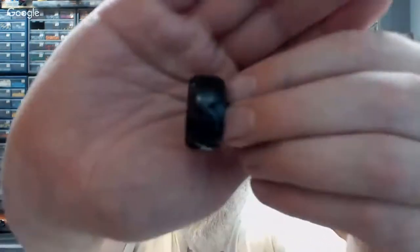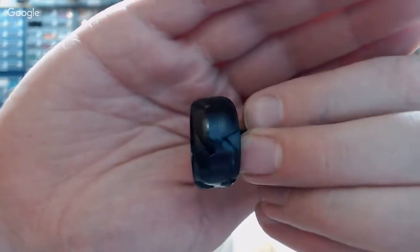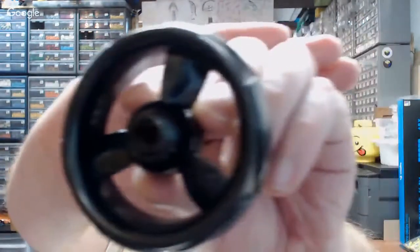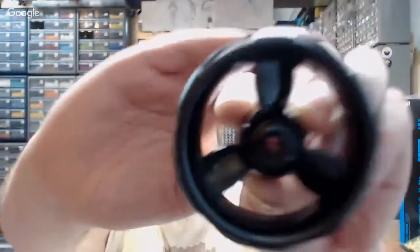You had some Znap wheels right here, which are, see the detail on the tread, very spacey looking. All right, and then these are these Znap propellers right here.